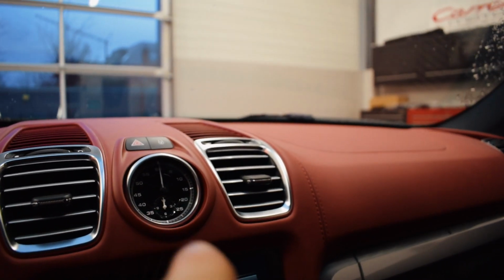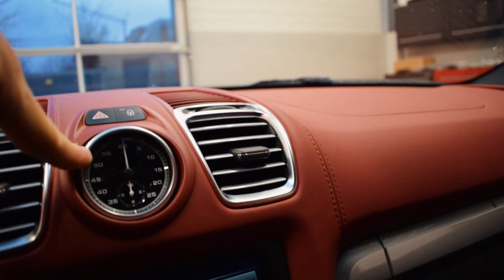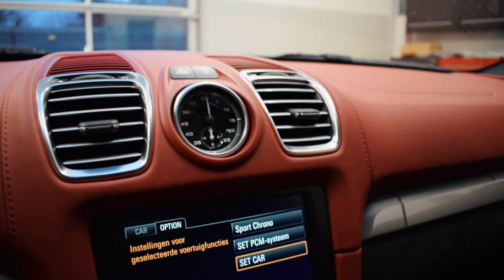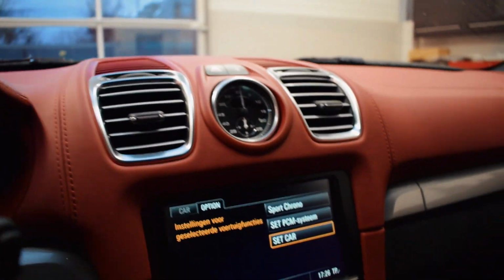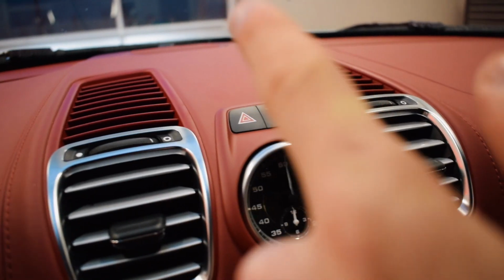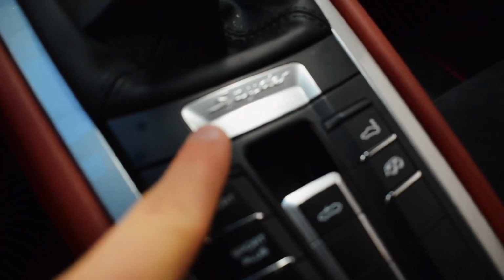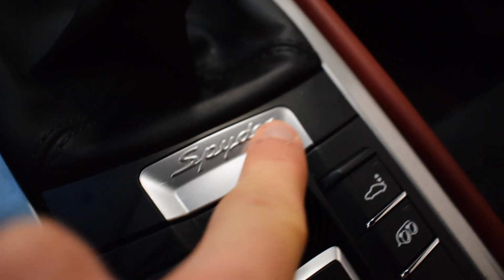So with the Boxster and the Cayman, it's a little bit of another design in the dashboard. Normally in the 911 this clock from the Sport Chrono package is up here, but they needed to do something different in the interior of this car, so I think they decided to do this differently, because all of this is exactly the same as in the 911. Also normally the hazards and the buttons to lock the whole car up are located right here in a 911. And as you can see, there's also a nice Spyder logo in the center console.